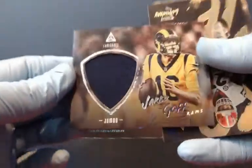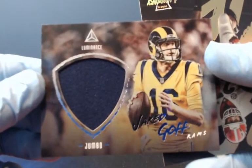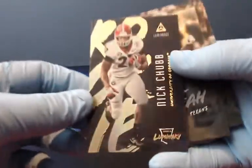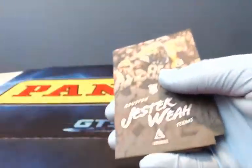Wow. Cooper Kupp again. Or no, this one's Jared Goff. Same team, but Nick Chubb, Luminary. Jester Weath, Lazard, and Coleman.